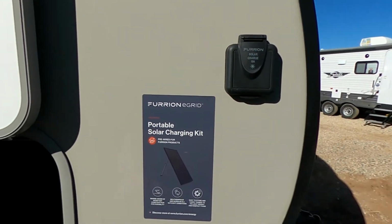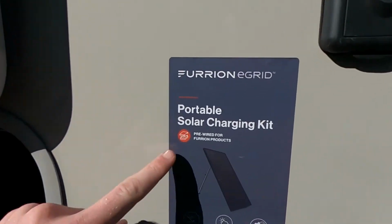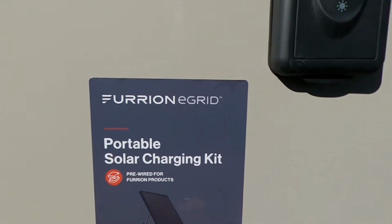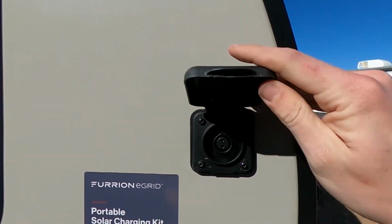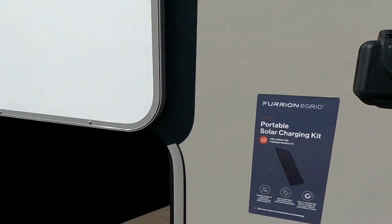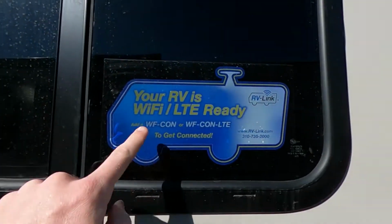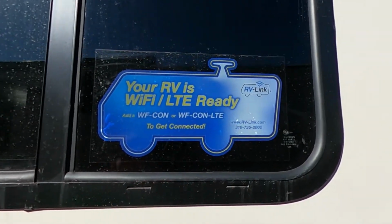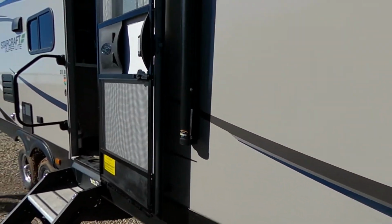Now guys, we are already pre-wired and everything for a portable solar charging kit. So we are pre-wired for Furrion products. So with this little guy right here, we can plug in our solar charger and get a nice charge. Now guys, this is Wi-Fi and LTE ready. We just have to add a couple of add-ons and then we are good to go.